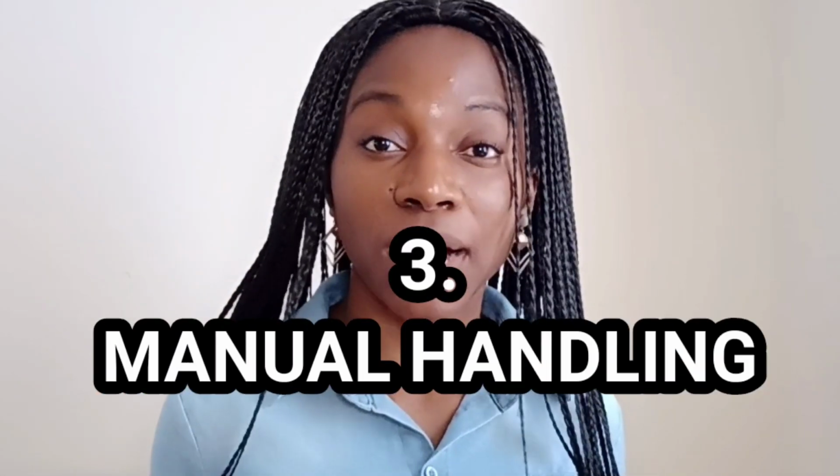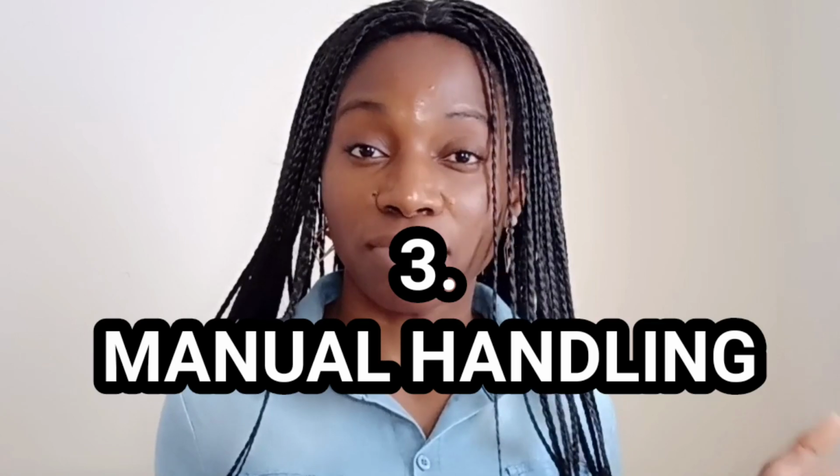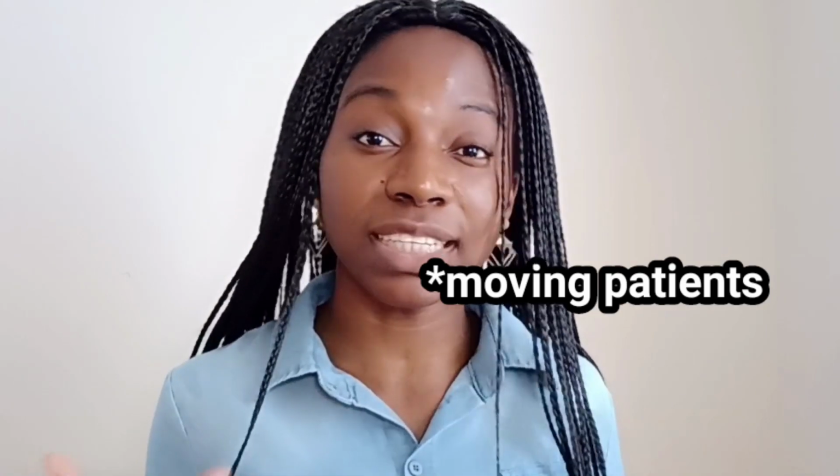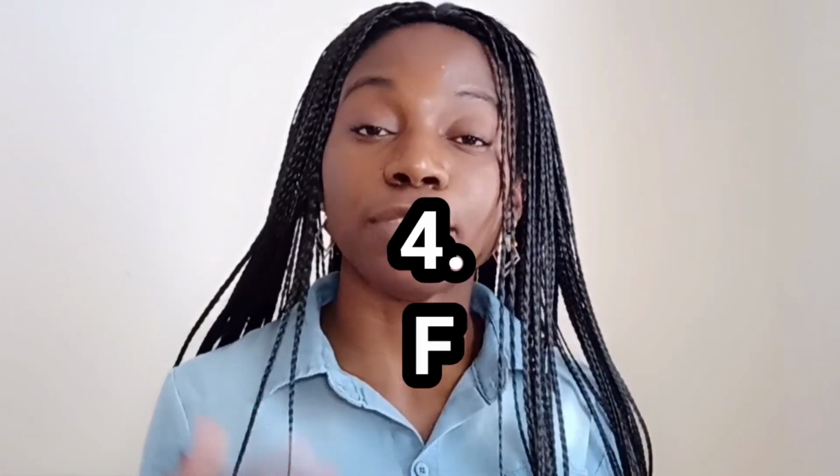The third one is manual handling. So you know that one of the major things that healthcare assistants usually do is carrying patients, or patients that are not able to help themselves. You may need to carry them or assist them to walk. So manual handling is very important that you take, and it will also boost your CV. Another one that you can take is food safety.